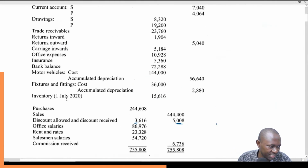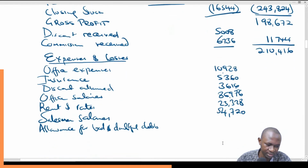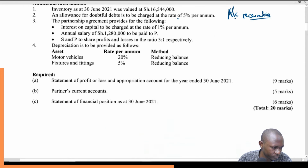Because we are talking about debtors, and debtors are trade receivables. So you simply talk about 5% of this trade receivable, so 5% of 23,760. That gives us 0.05 times 23,760, which gives us 1188. So 1188 is the figure that we'll have here.